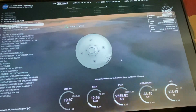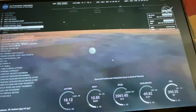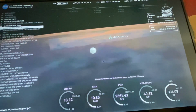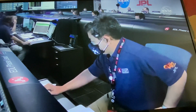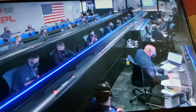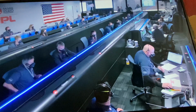Perseverance has just passed through the point of maximum deceleration and has indicated that it felt approximately 10 Earth Gs of deceleration. MRO has lock again. Yes, we saw a small outage of the UHF telemetry from Mars Reconnaissance Orbiter during that peak heating phase, likely caused by the plasma blackout. Perseverance is still continuing to perform bank reversals in the atmosphere to control its distance to the landing target.